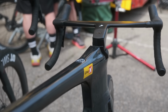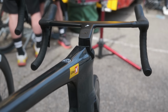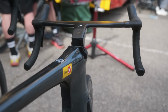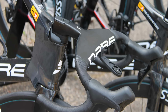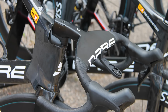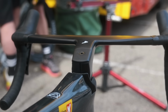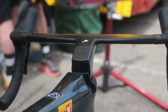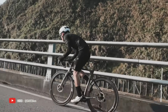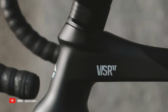We presume that's for aerodynamics, as the trailing edge of components is of course as important for aerodynamics as the leading edge, or the one hitting the wind. Then there's this VC1 integrated cockpit. Again, this is one of the very deepest that we've ever seen fitted to a road bike. It is huge, and I can't imagine many riders will be able to fit their hands around that when climbing. Not that this is a bike that UNOX will need to use for climbing, they have the VSRU for that.